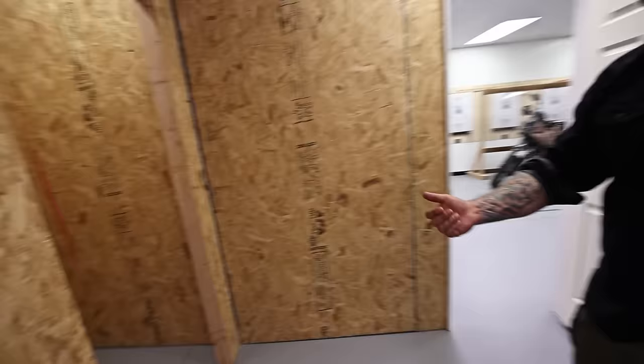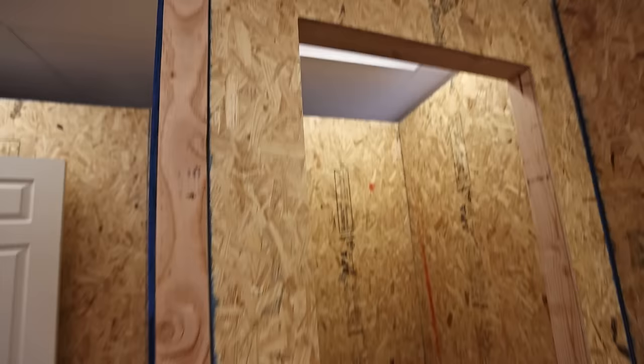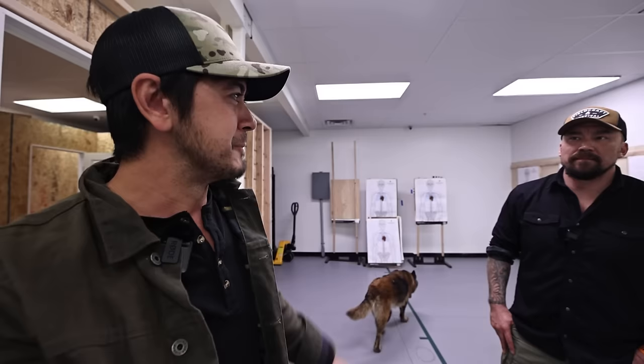We even have nooks and crannies, like this could be a closet, this could be a bathroom, but this is a perfect hidey hole for bad guys. Once you're past basic rifle, pistol skills, I would say this kind of stuff is probably the most applicable for just a regular civilian person. Yeah. Home invasion kind of encounter.